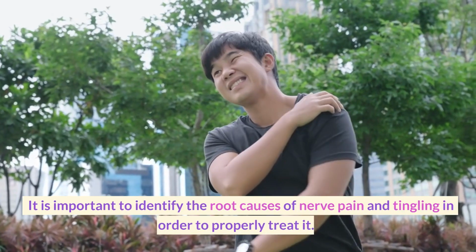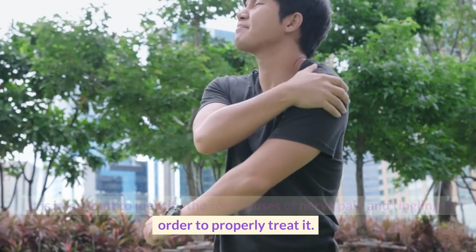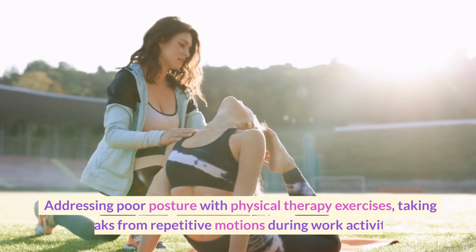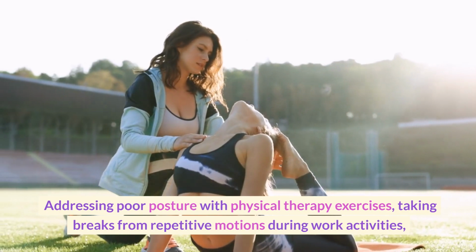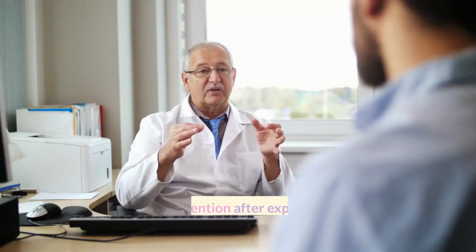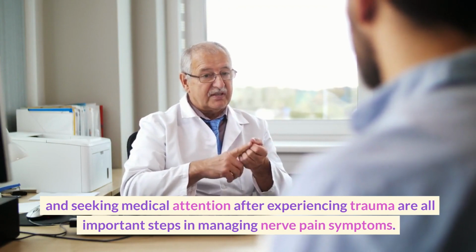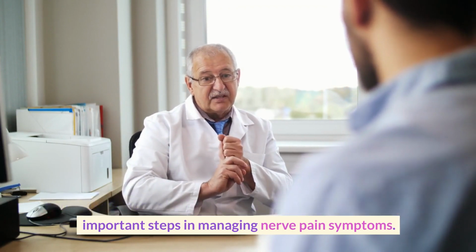It is important to identify the root causes of nerve pain and tingling in order to properly treat it. Addressing poor posture with physical therapy exercises, taking breaks from repetitive motions during work activities, and seeking medical attention after experiencing trauma are all important steps in managing nerve pain symptoms.